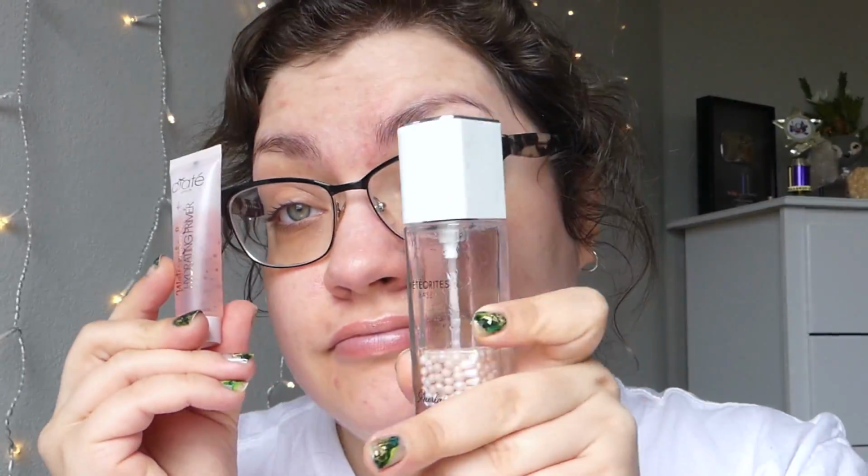Guesses? Okay, either way. Let me tell ya! Day 2, this was primer day for me. I wanted to test out my Holy Grail Guerlain primer as well as a hydrating primer that I've been enjoying using lately from Ciate. So I went ahead and used the Guerlain primer on my left side of my face and then the Ciate primer on the right side of my face.